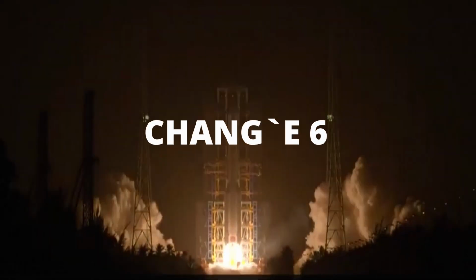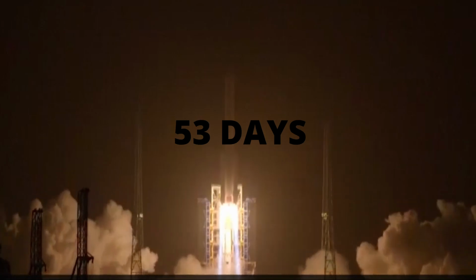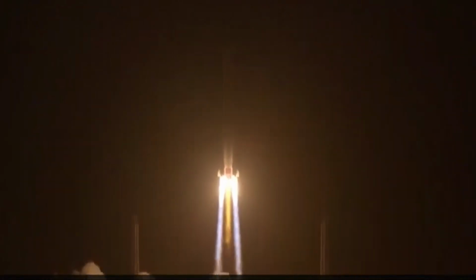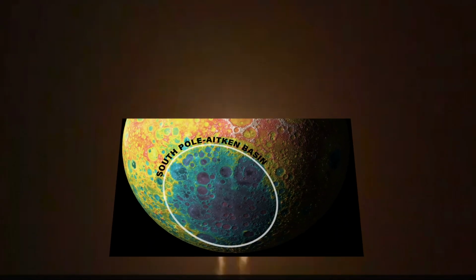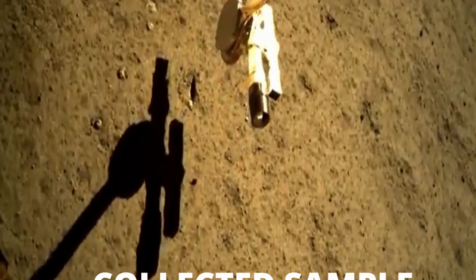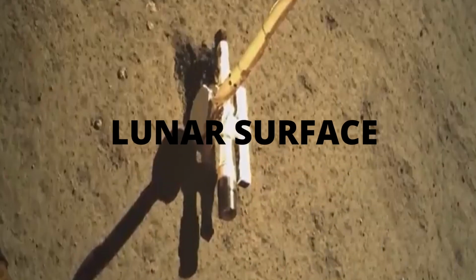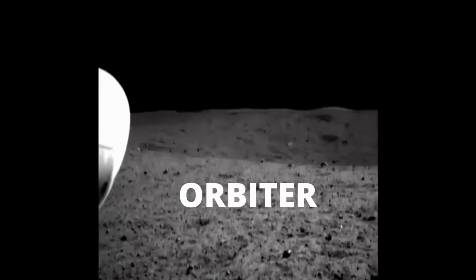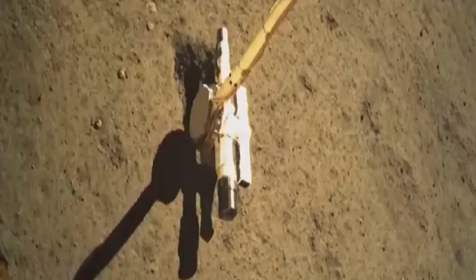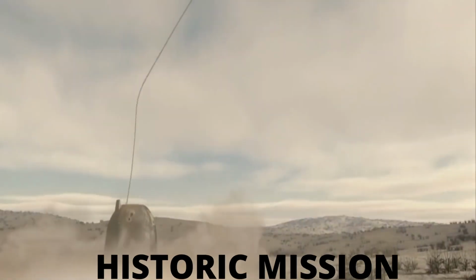The Chang'e 6 mission, launched on May 3, 2024, involved a 53-day journey to the moon's far side, where it landed in the northeastern quadrant of the South Pole-Aitken Basin on June 2. Using a robotic arm and drill, the lander collected samples from depths of up to 2 meters below the lunar surface. The ascent module then rendezvoused with the orbiter, carrying the precious cargo of lunar rock and soil back to Earth. On June 25, the return capsule successfully landed in Inner Mongolia, China, marking the completion of this historic mission.